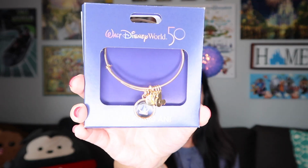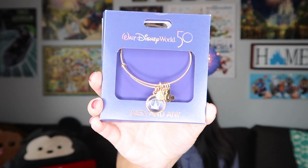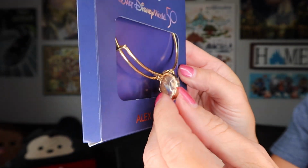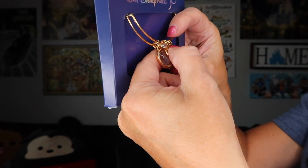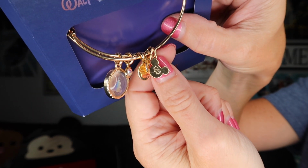So on our last trip, the boys bought me an Alex and Ani bracelet, so I wanted to get one for the celebration as well. I was able to find this in the Polynesian boutique gift shop. This is one of the options. I believe they had maybe about 3 options. The special ones for this one, obviously, is the clear one with the castle. And then it's got a little gem beside it too. And then a little Mickey with the 50th embossed on it.